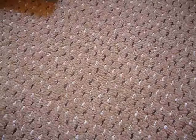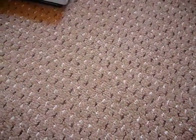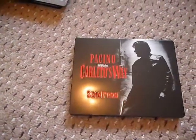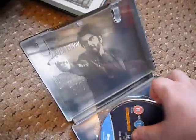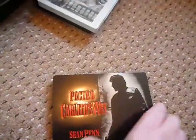So the following week, this was a big wave from Play.com, another rectangle wave. We had Carlito's Way first up, and it's got Pacino and Sean Penn and Carlito's Way all debossed on the front. These are all from the 3rd of September. Nice plain, classy artwork on the back there. Some cool inside artwork too, and it sort of semi goes down to the bottom there. And again, these are all £10, and as far as I'm aware, they're all still available.